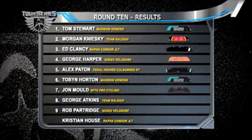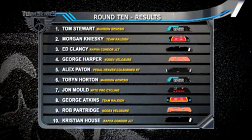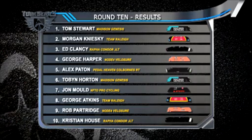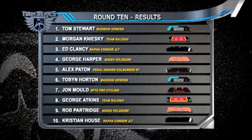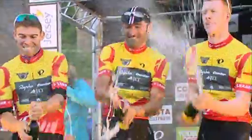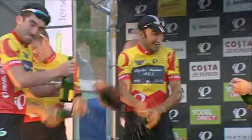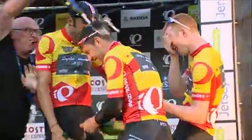The winner of the final race here in Jersey, Tom Stewart, Madison Genesis. Second, Morgan Kneisky of Team Rally. The third, Ed Clancy, Rapha Condor JLT. Teammate of Stewart, Tobyn Horton, coming in sixth spot. Here we go! Yeah! 2014 Pearl Izumi champions, Rapha Condor.